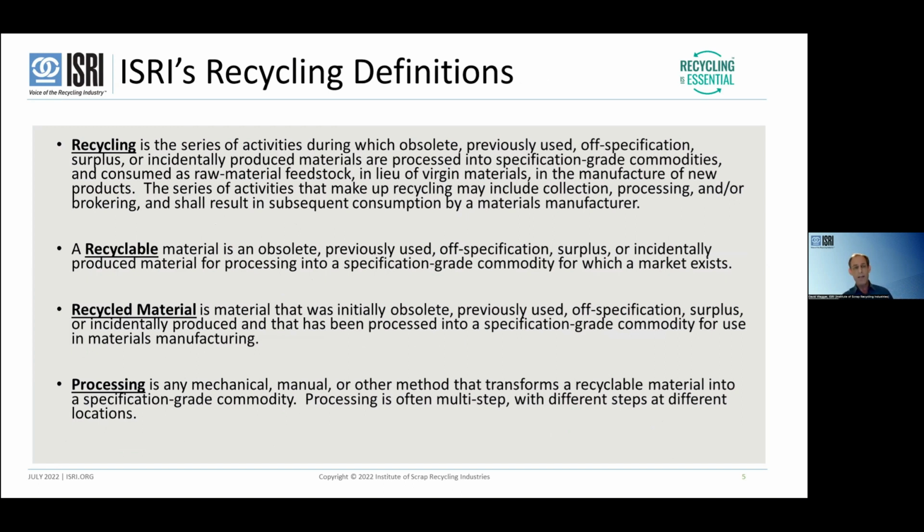But I think the way to think about recycling, and I just want to point to the last sentence of the first bullet, is that it's the series of activities that include collection all the way to the resulting consumption of the material by a materials manufacturer. So the way to think about recyclers, as we call them, is they acquire recycled material, which is defined there. They process it into recycled material, and that recycled material ends up as the input to a material manufacturer like an electric arc furnace or secondary aluminum.